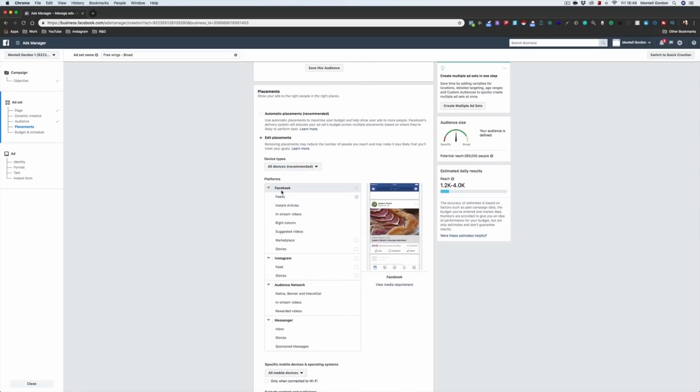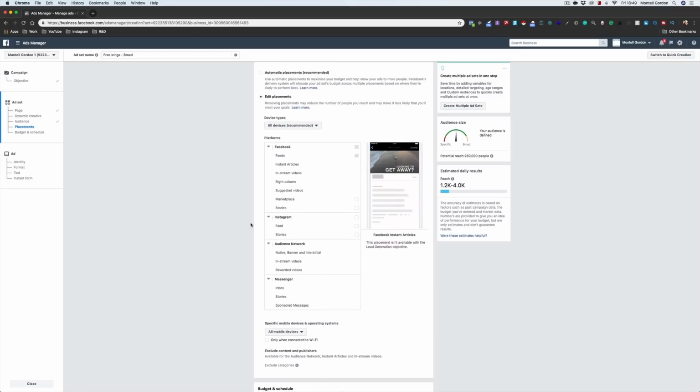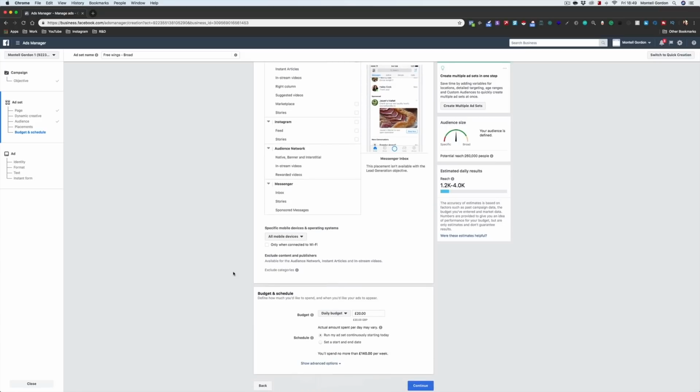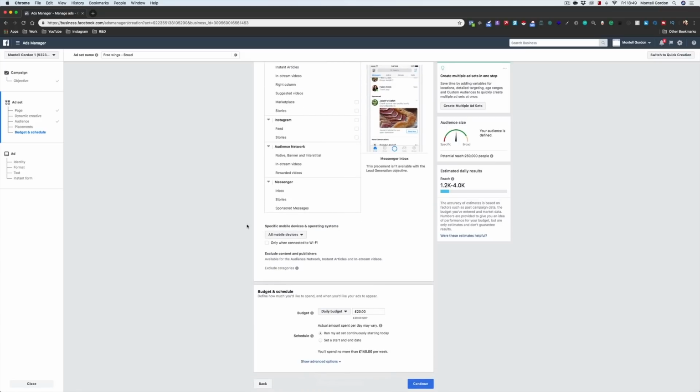So you just want to leave it on the Facebook newsfeed, so it's only going to show up on the Facebook newsfeed. Again, don't leave it on any of these other things. We can split test that later if you really want to. Now you want to keep it on all mobile devices, and you want to change the ad budget to £5 a day. We always start with £5 a day to test the ad to see if it's running well, and after 3 days we've only spent like £15, and after about 3 to 4 days we can see if the ad's performing well or not.